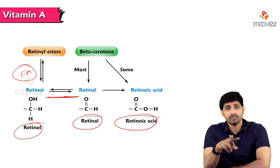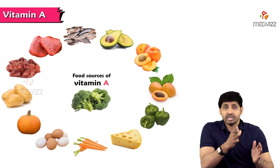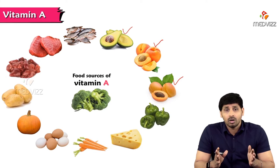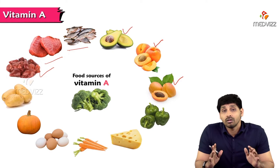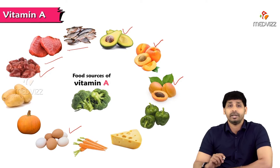Coming to the sources, as I'm showing in the picture, you can make out all the colored fruits. First, we'll talk about the vegetarian, plant sources. All the colored fruits and vegetables: avocado, pumpkin, bell peppers, carrot, potato, broccoli. Coming to the non-vegetarian or animal sources: fish, meat and liver, because vitamin A is going to be stored in the liver. That's why liver is also a rich source of vitamin A, and eggs also serve as a good source.